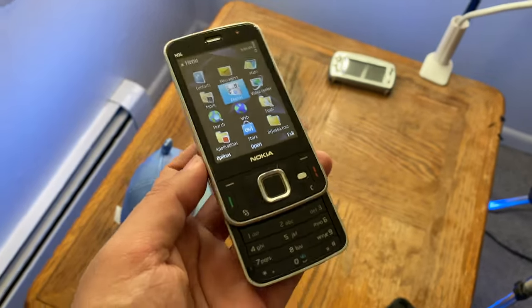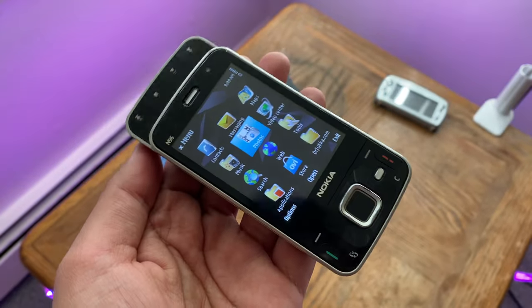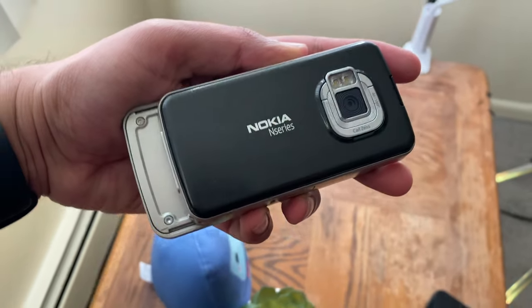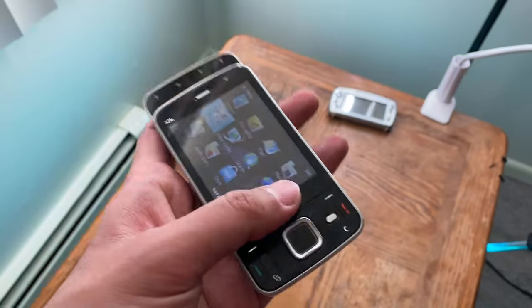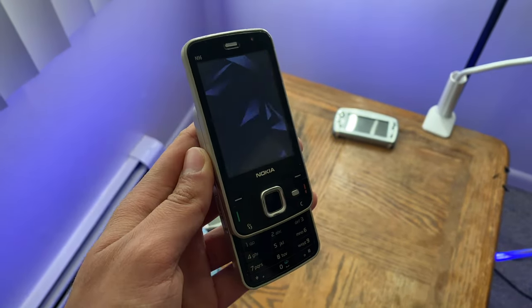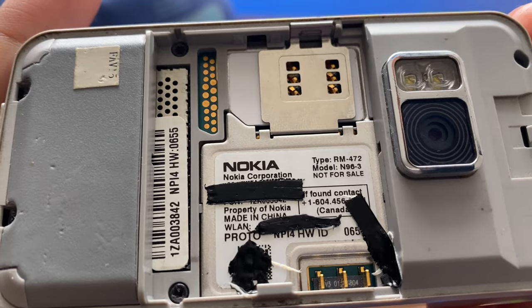So in today's video, we'll be taking a look at this Nokia N96 prototype from around early 2008. This device is a late development stage prototype, or a network tester as I'd like to call it, and has a few software differences from the final model. It is quite rare when compared to other models of Nokia prototypes and is in full working condition.